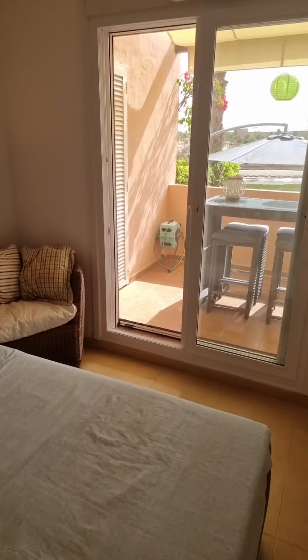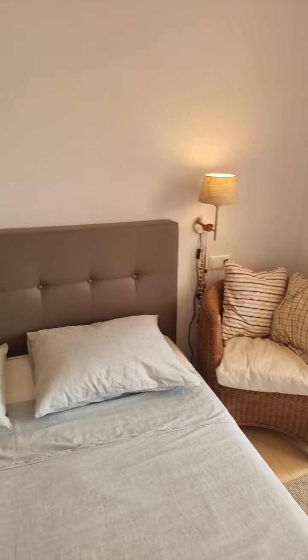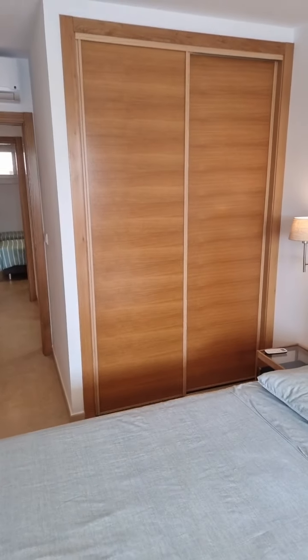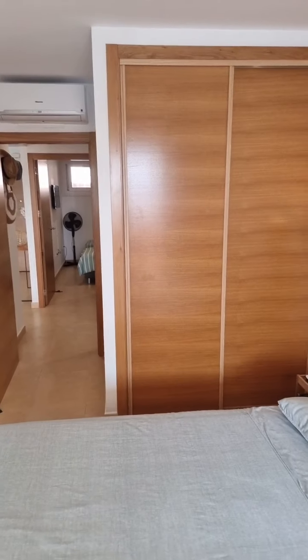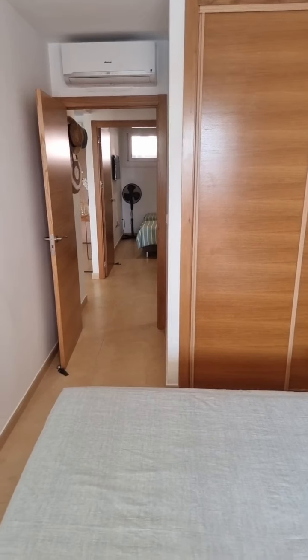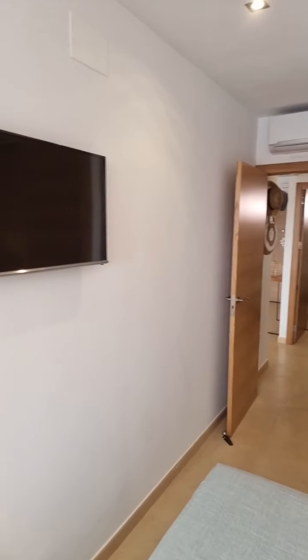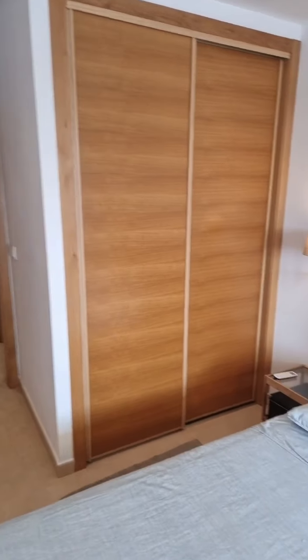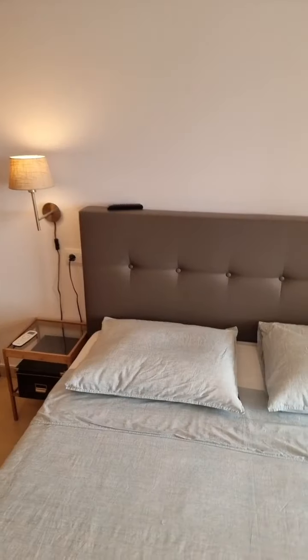As we said, it's sold as seen. Both bedrooms have fitted wardrobes. The owners are in residence at the moment, so you will understand that I'm not really allowed to open the cupboards. But we see the equipment of the apartment with air conditioning, with television in each room, with fitted wardrobes in both bedrooms. We have a double bed.